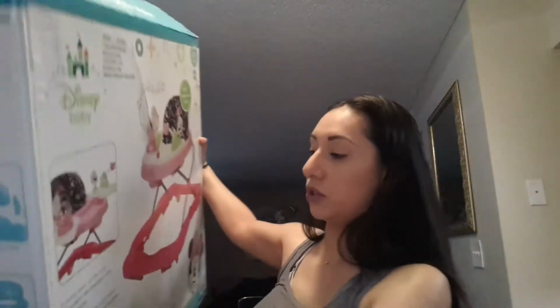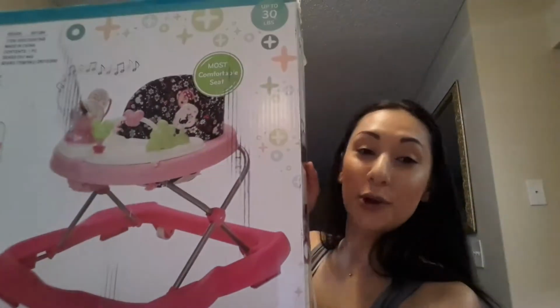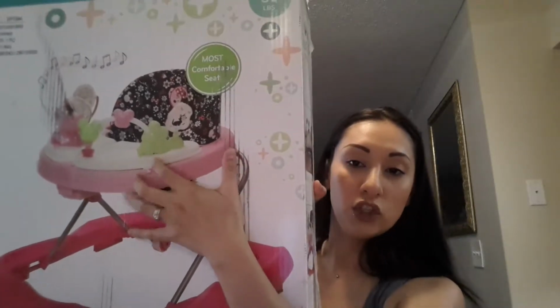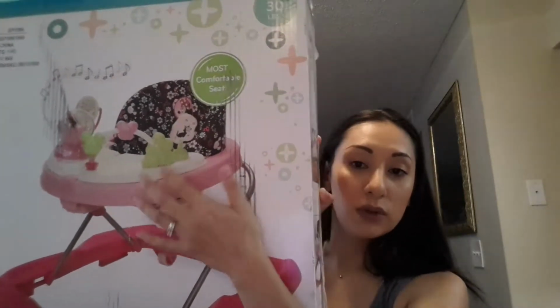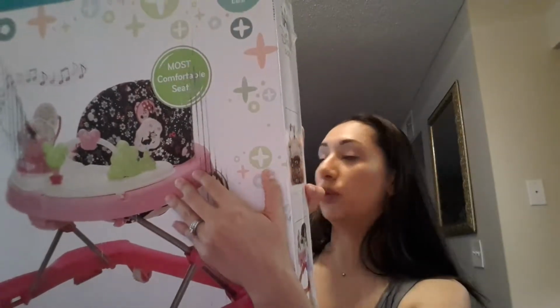We also got this as a gift last week from my husband's work, the group he works with. They got us this, and I am so excited. These two white trays move out, so this becomes like a little food tray for snacks, and she's really liking that.